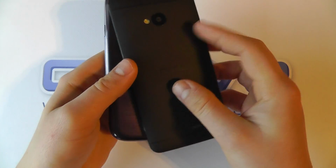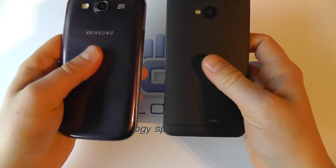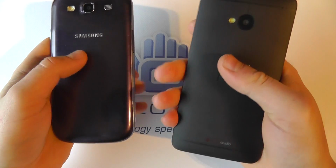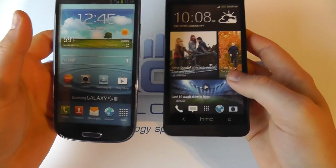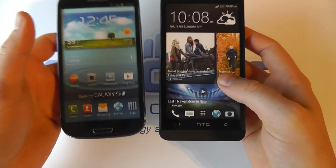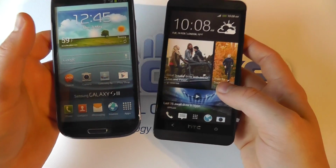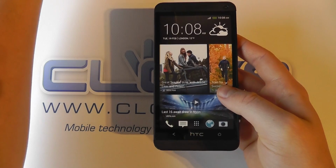They are very comparable. In terms of quality, you can tell that the HTC One is the premium. It feels more robust, where the S3 does feel plasticky. And in terms of weight, just not going off the spec sheet, just feel here, they feel almost identical. The HTC One probably is just the slightly heavier device.